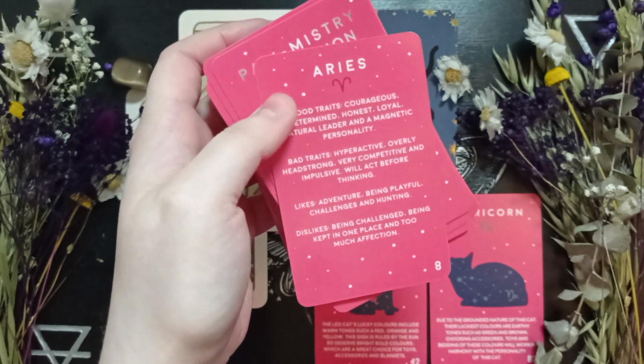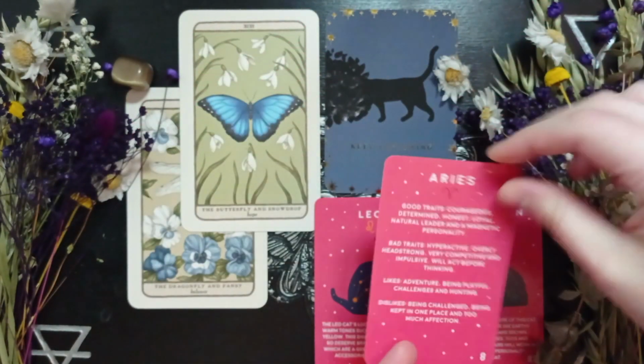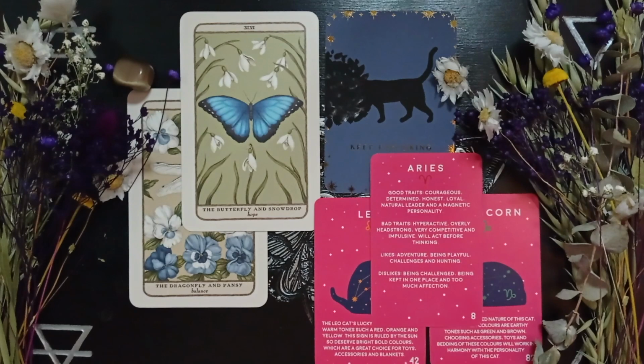They dislike being challenged or being kept in one place too much, and they dislike too much affection. If you're overdoing it, they get a bit overstimulated with that. So respect their boundaries. Like all pets love affection, it's just about knowing when the right time for that is. If they're giving you clear signs that they are not enjoying affection, like trying to gently nudge you away or walking away from you, don't follow them and try and pick them up. Give them the space that they need. That's one of the messages they're saying to you. Give them space when they are showing you they want that.